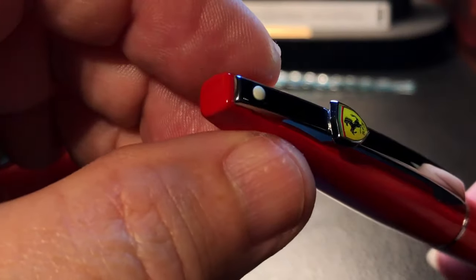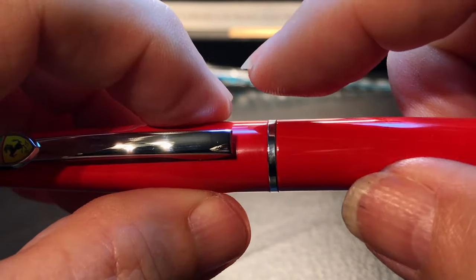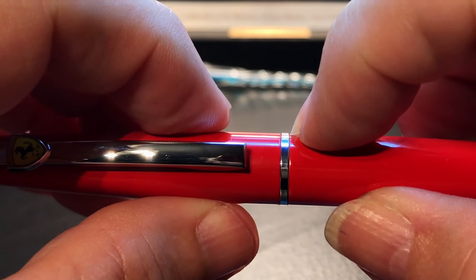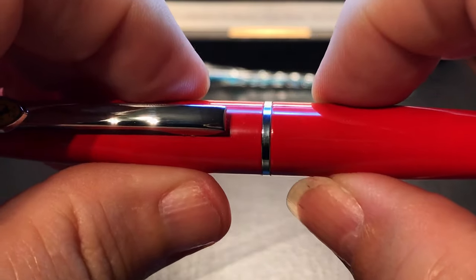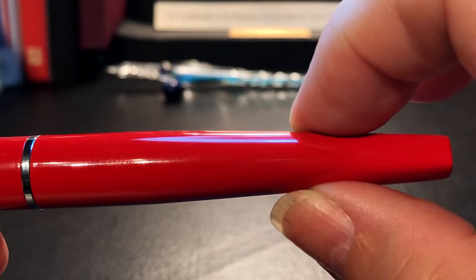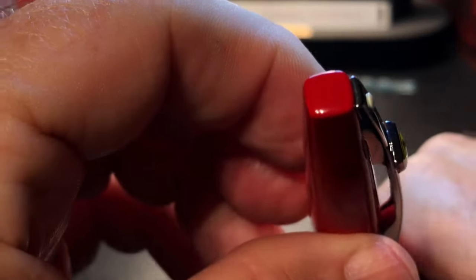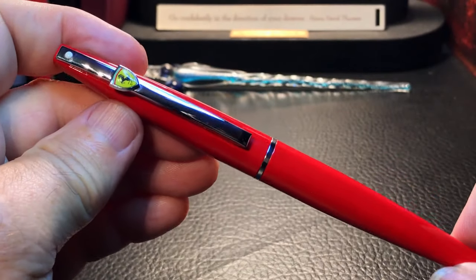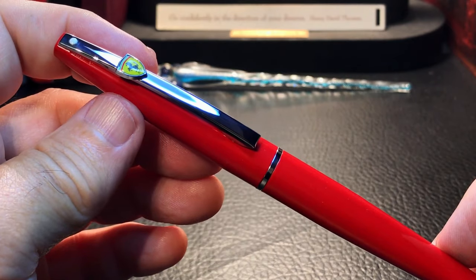The cap tapers up from the square end and transforms into a cylinder and extends to a chrome band here, which is part of the section actually. There's an absolute flush transition to the barrel, which transforms from a cylinder to a square end finial at this end, which precisely mirror images the cap. These are very nice proportions here. The pen looks nicely balanced and elegant.